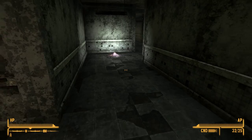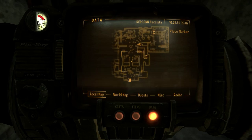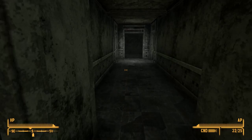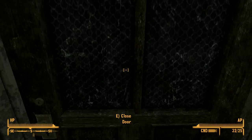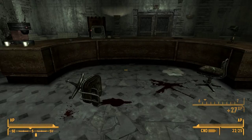Why don't I just go out the other exit? I'm going in a circle. Okay. Just take a left and stay straight. Good. Right. Right. Right. Locked. Well, let's open it then. Yeah. Cool. I'm glad I actually followed the map. Way to go, me.